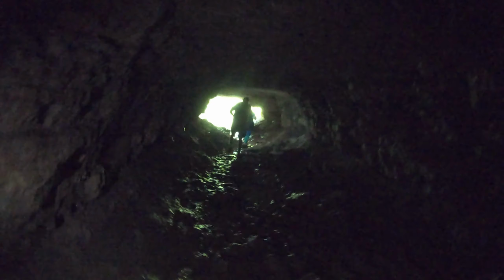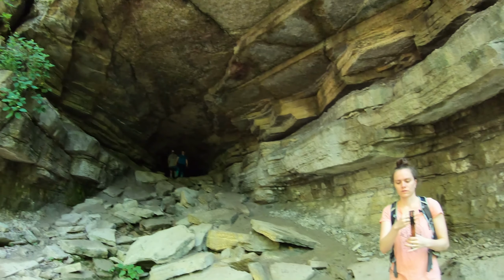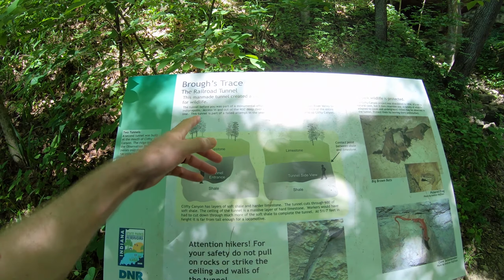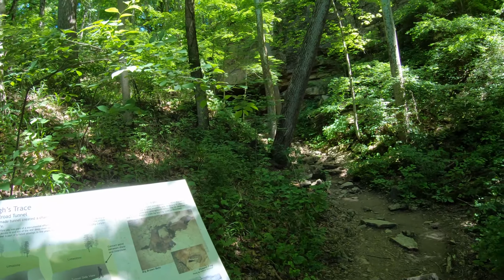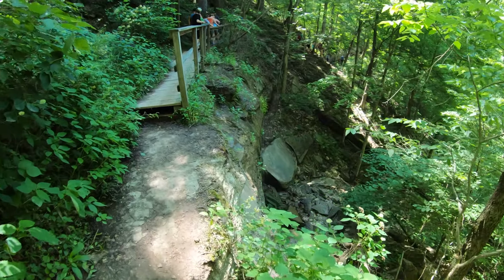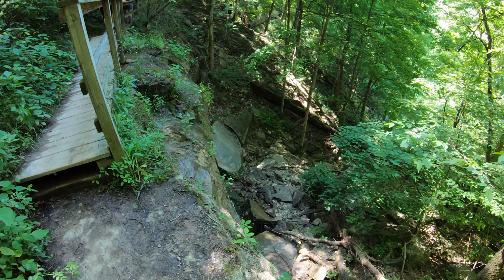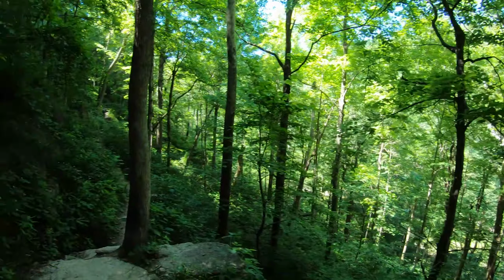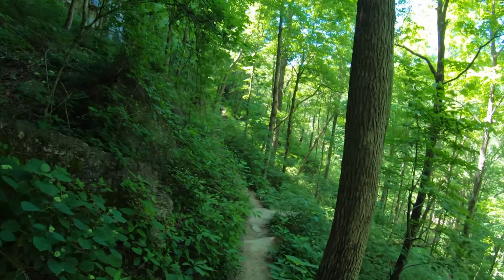Didn't know you were going to do this today, did you? So we did our spelunking in Indiana so far. Here I got all excited. It's actually a man-made tunnel through here, but it's still a pretty cool tunnel. There's Deanna Falls right there. Nice little trickle. I'm gonna wash my legs pretty well. Pretty sure I've been walking through some poison ivy here.